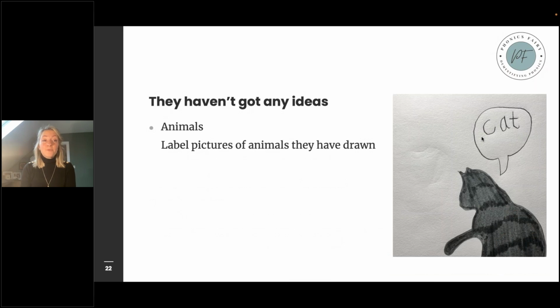If their thing is animals, could they label pictures of animals they've drawn? So this is also one that I did at home. He's got like a little stencil kit with some animals. We did that together. We did the stenciling, we did the colouring. I coloured that cat in, by the way. His colouring's not that good. And then I said, why don't you label it and say that it's a cat? And he wanted to do the speech bubble himself. So again, just thinking about little opportunities whilst they're playing.